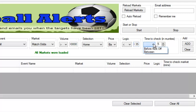Now, when do we want to check it? We want to check it before the kickoff, and we want to check it with 5 minutes to go. So you can put, say, even 10 minutes to go, so you've got time to action your bets if you want to bet them before the game. If you're betting with a bookie, you might want to bet them before the game.